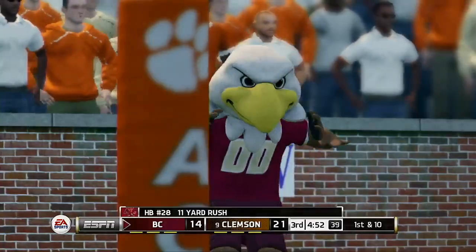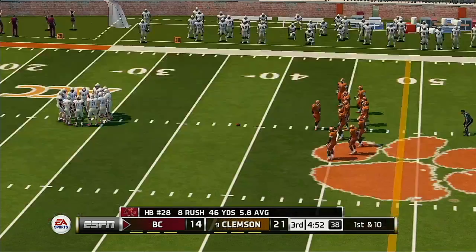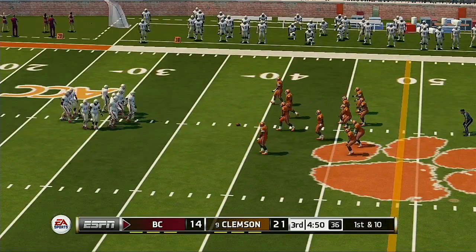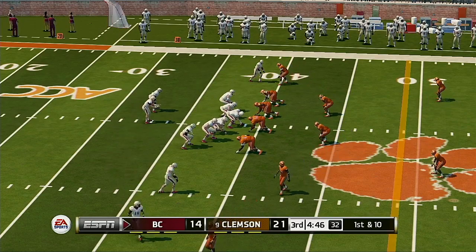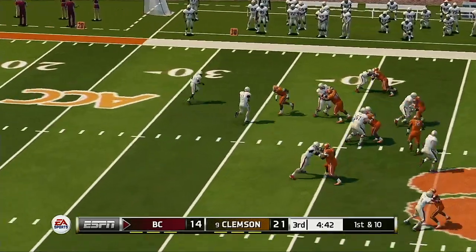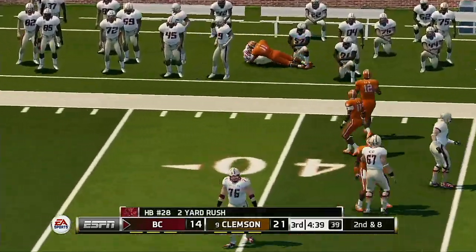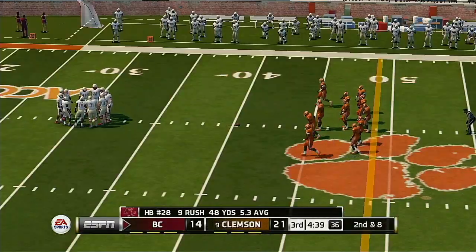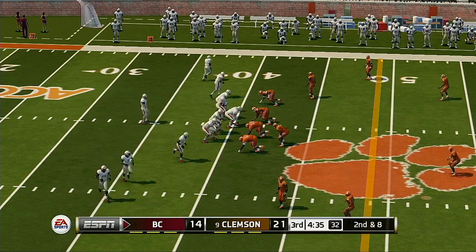They make the stop around the 39-yard line. Gain of 12 yards. That makes it first and 10. From their own 39-yard line, it's first down. And he's shoved out of bounds at the 40-yard line. That's a deep one. That makes it second and 8.